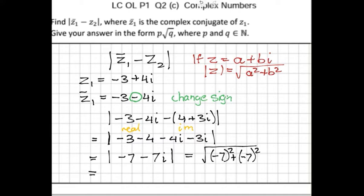The square root of minus 7 squared plus minus 7 squared is equal to the square root of 98. You can see in the question we need to put it in this form. This means that p will be equal to 7 and q will be equal to 2.